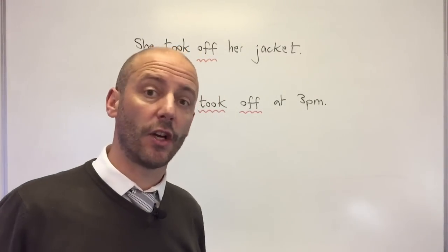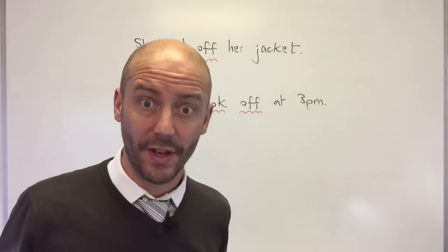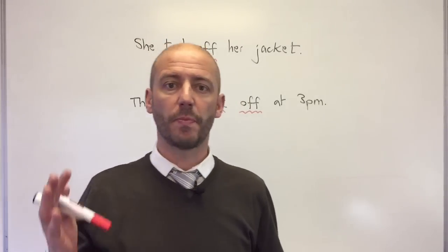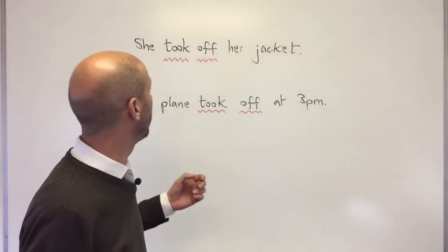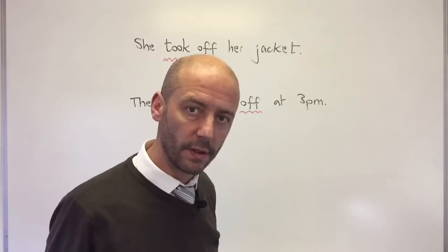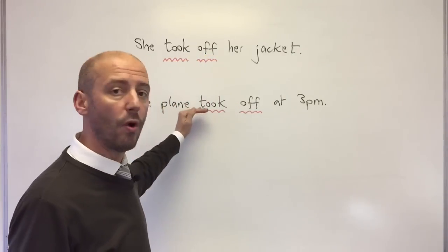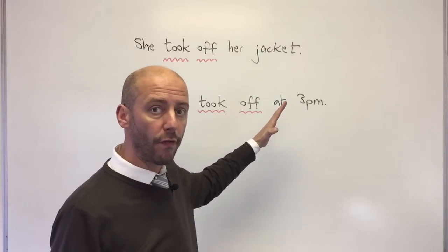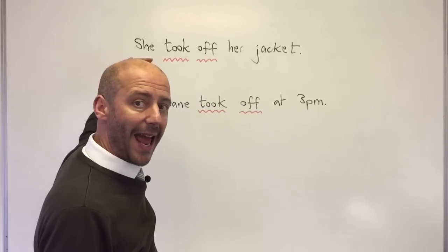Take off is a great example of how phrasal verbs work and how they can be very confusing. Often there is more than one meaning. Here we have take off. She took off her jacket, which means removed. However, we also use take off for aeroplanes. The aeroplane took off. Take off is the opposite of land.